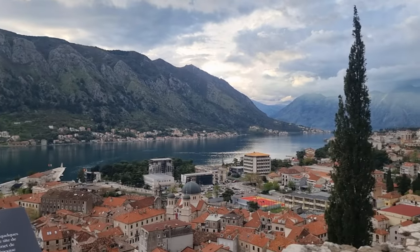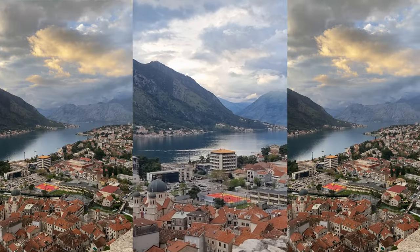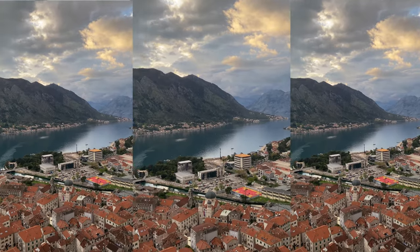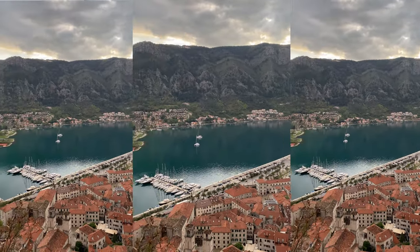You guys, this is not an easy task to do, to climb up. It's really tiring, the climb, but it's all worth it. It's so relaxing at the same time because of the view. But yeah, so far, a few more steps and then we're there.